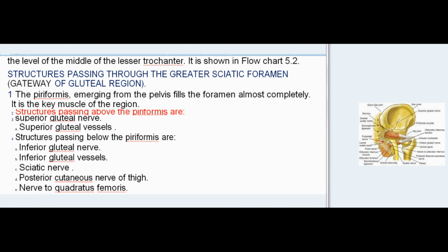Structures passing through the greater sciatic foramen, gateway of gluteal region. 1. The piriformis, emerging from the pelvis, fills the foramen almost completely. It is the key muscle of the region. 2. Structures passing above the piriformis are: A. Superior gluteal nerve. B. Superior gluteal vessels. 3. Structures passing below the piriformis are: C. Inferior gluteal nerve. D. Inferior gluteal vessels.